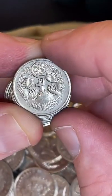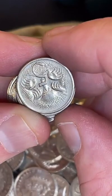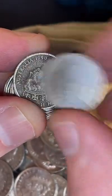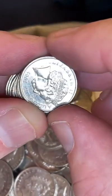Yeah, appreciate that. Cool. If you clean silver coins, does it reduce value? Yeah, probably.